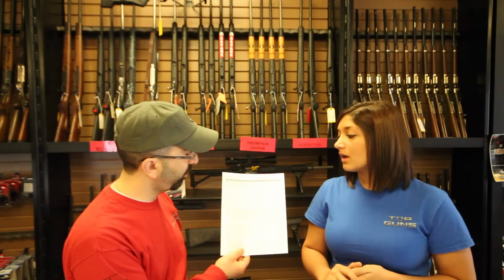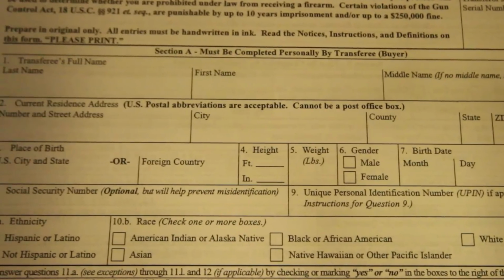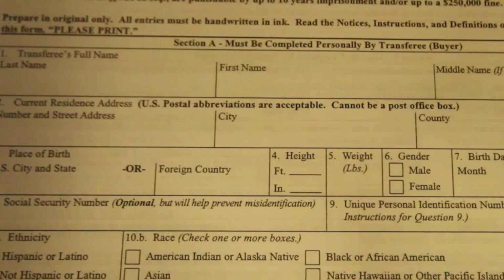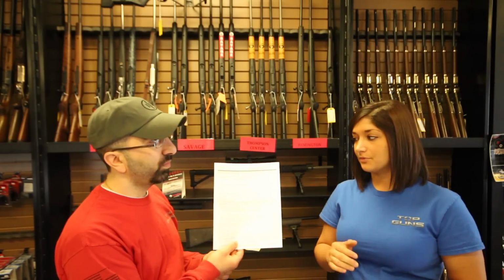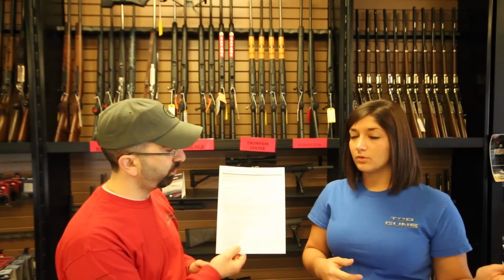Yes. Okay. Current residence address is part of number 2. It has to be your legal address. We do have to have something that proves that you live there. So a lot of times we do see unmatching addresses, and that's a big issue. Okay. Place of birth: U.S. city and state, or foreign country.